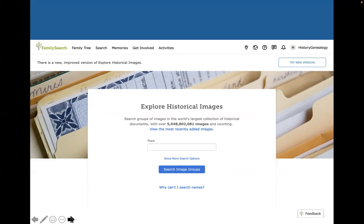We're going to get to the catalog in just a bit, and I prefer to use the catalog. So we're going to talk a little bit more about the catalog, but you do have this option to search this way as well. This is not a name search. This is just to see what records they have for places. Again, similar to the catalog, and we're going to talk a little bit more about the catalog.